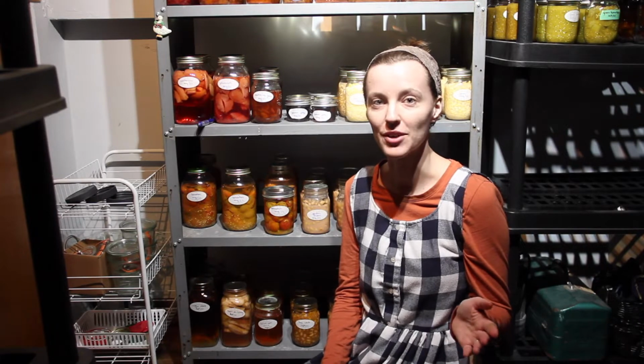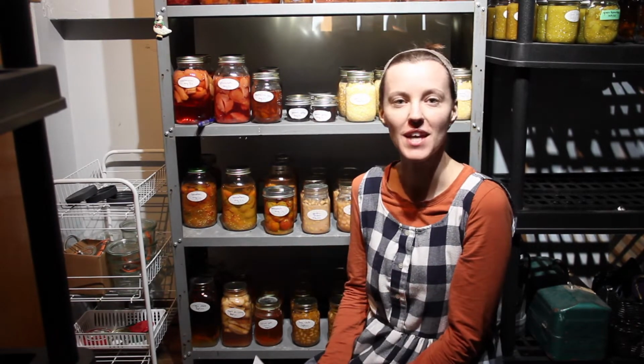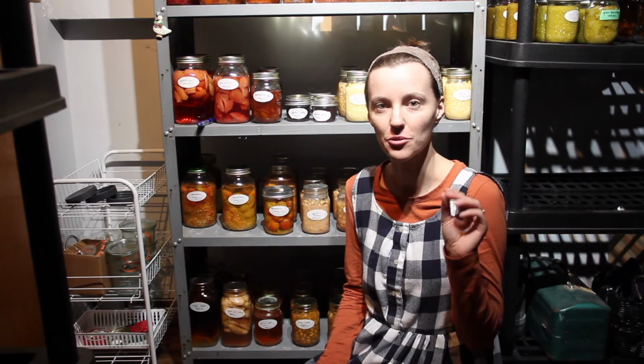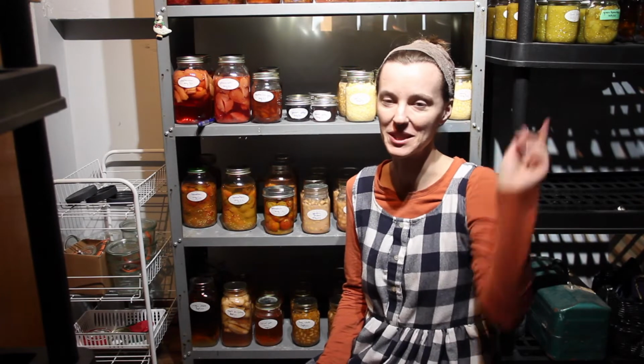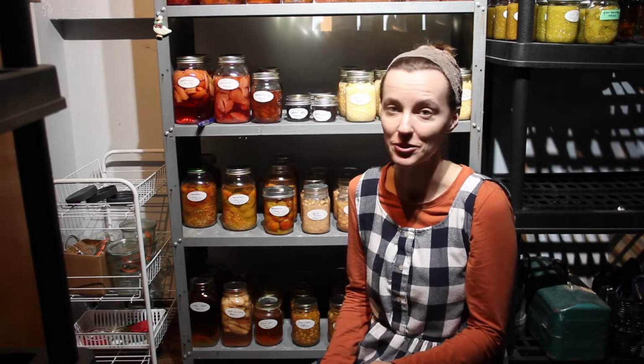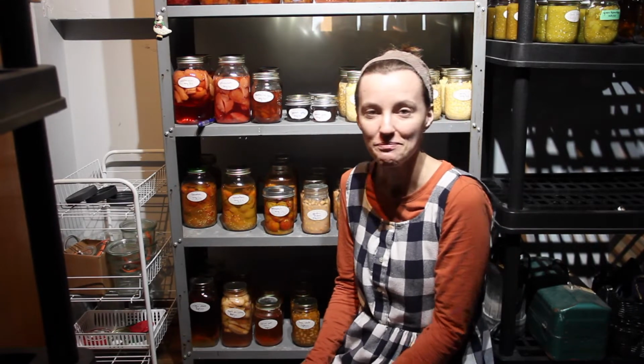I apologize once again for this terrible lighting. I'm in my basement with my preserves and the only light is 3 small, very old ceiling mounted lights. They're just not very great, they're very harsh, but we're working with what we have here, so this is what you get.